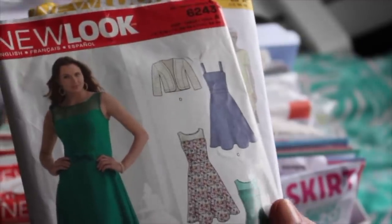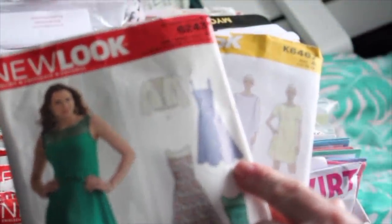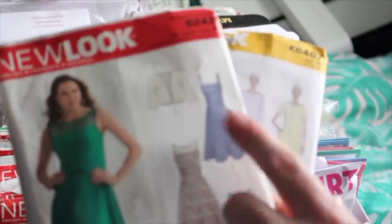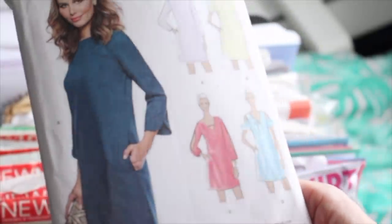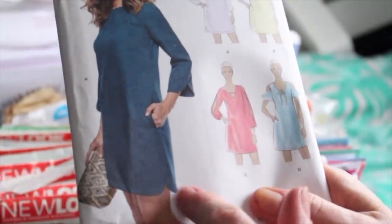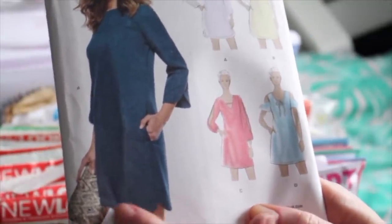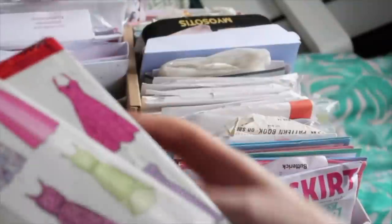This one, New Look 6243. I'm not sure if I've made this one. I think I have. I think I've made that version there, probably about 3 years ago, but it didn't fit very well from what I remember, but my fitting skills back then weren't that great. This one, K6467, was a freebie with a magazine. I've made this version A, but it has a curved hemline and a facing, and I just find that they don't sit very well. Maybe it's just me, but that was a dress that I made and only wore once.